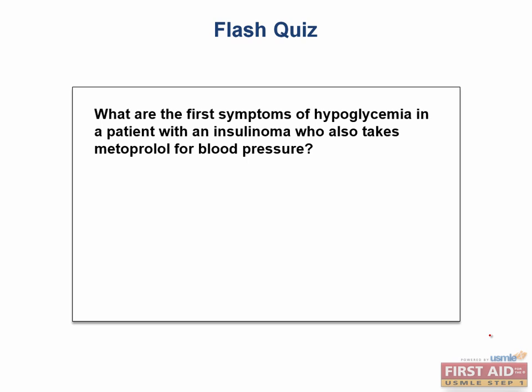Alright, this one might take a little bit more noodling than your average flash quiz. What are the first symptoms of hypoglycemia in a patient with an insulinoma who also takes metoprolol for blood pressure? This is a bit tricky, so pause and think before answering this one.